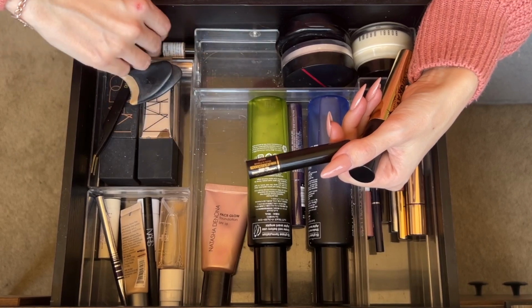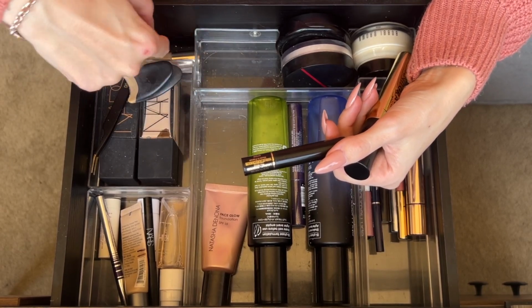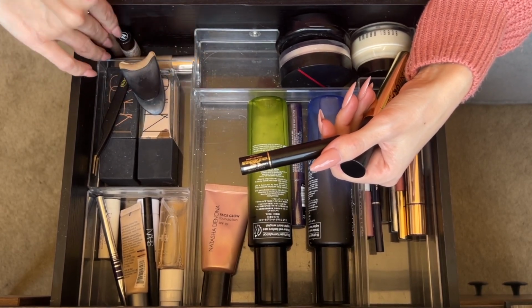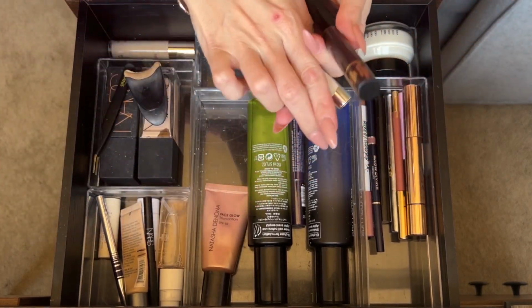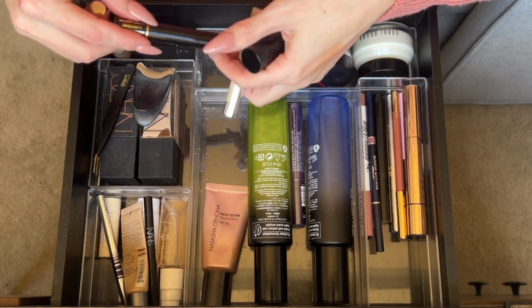Oh my God, I cannot get this out. This is like the perfect length to get stuck. Why are you stuck? Why do you do this to me? Oh my God. 3 hours later.